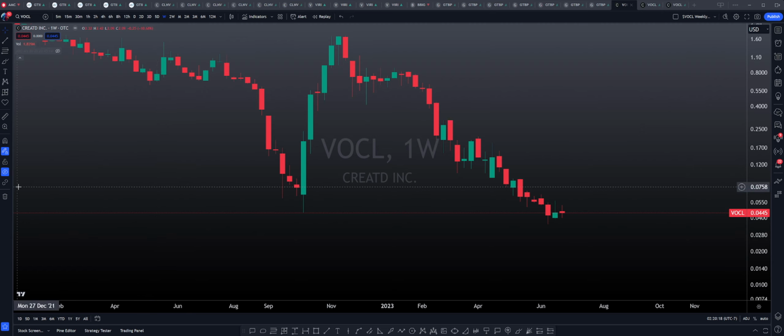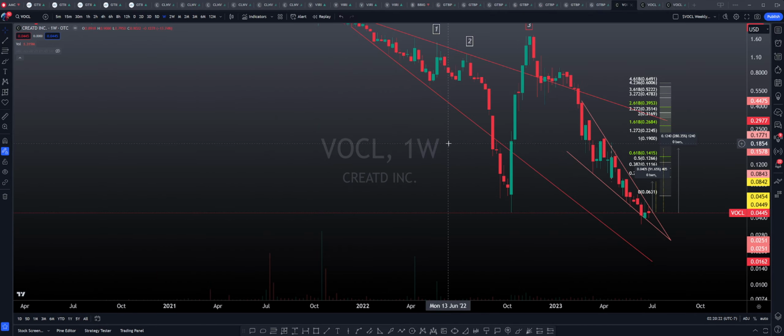Okay, team, so what we're looking at here on the weekly chart of VOCL is actually a falling wedge, and that is a buy formation setup here. What we're looking at is a broadening descending wedge on a macro scale, and within that broadening wedge, there is a falling wedge, both of which are, I mean, this is a smaller time frame setup, but it absolutely is still in a macro time frame.